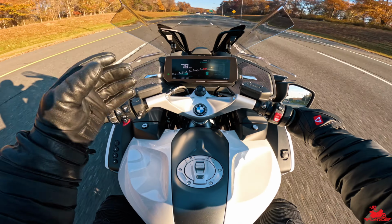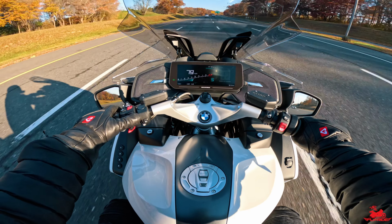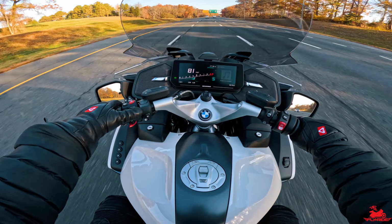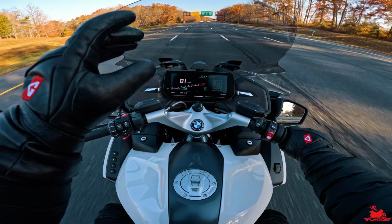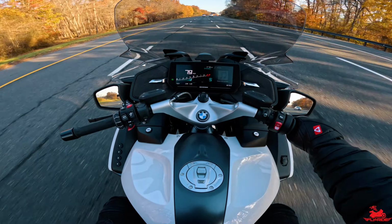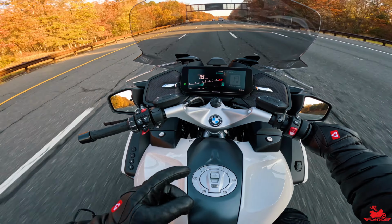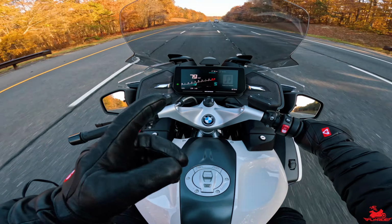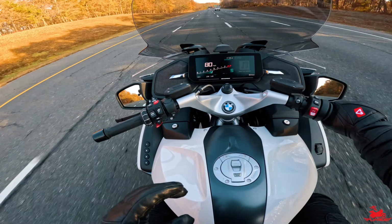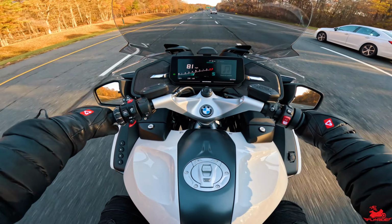So obviously this windshield is freaking amazing. You can go up and down. I'm gonna bring it back down all the way here, and I can see right over it, which is perfect. The bike feels incredibly planted, and that's an important point. I test rode a GT version of these BMW bikes, and I did not like it because the bike did not feel planted. But this thing, man, it just feels awesome.